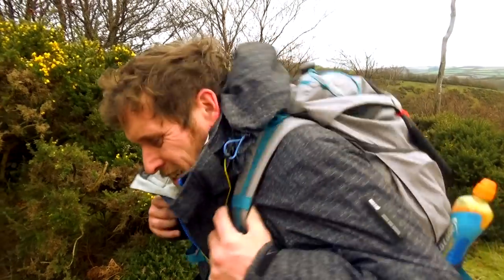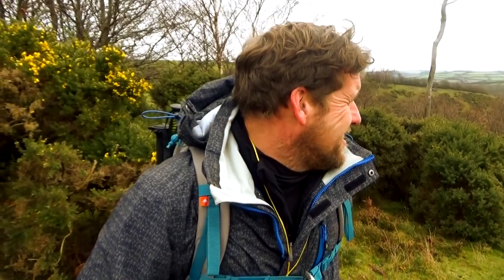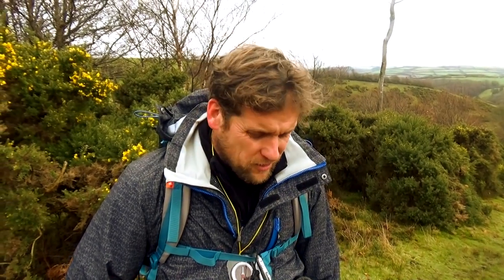I think this bag needs adjusting, so it's not quite right. Seems to be a lot of weight at the bottom of my back. Is that because you packed all the weight at the bottom of the bag? No, I don't think so. Most of the weight's in the two side pockets. Just need adjusting, I think. It's just not sitting right. Overall though, how do you feel about the pack right now? Yeah, it feels all right.